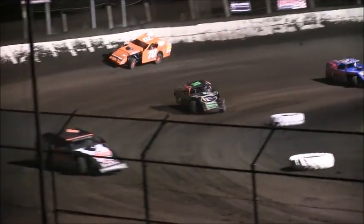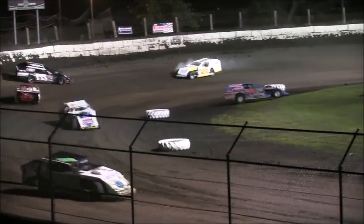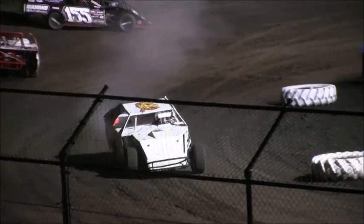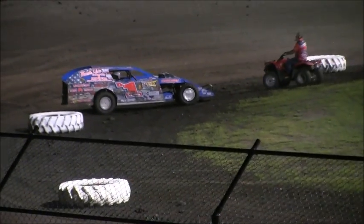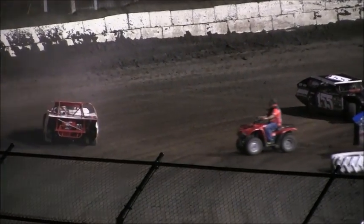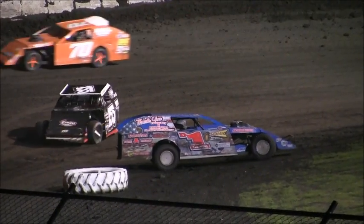6 and 4 to go. And Cooper to the wall. Dame slips up. Oh, Lance Dame slips up, collects the 28, Frank Marshall, the 155 of Peyton Harlow, and a caution comes out. So Lance Dame spinning, nowhere to go for Frank Marshall and Peyton Harlow. Those 3 cars will go to the tail.